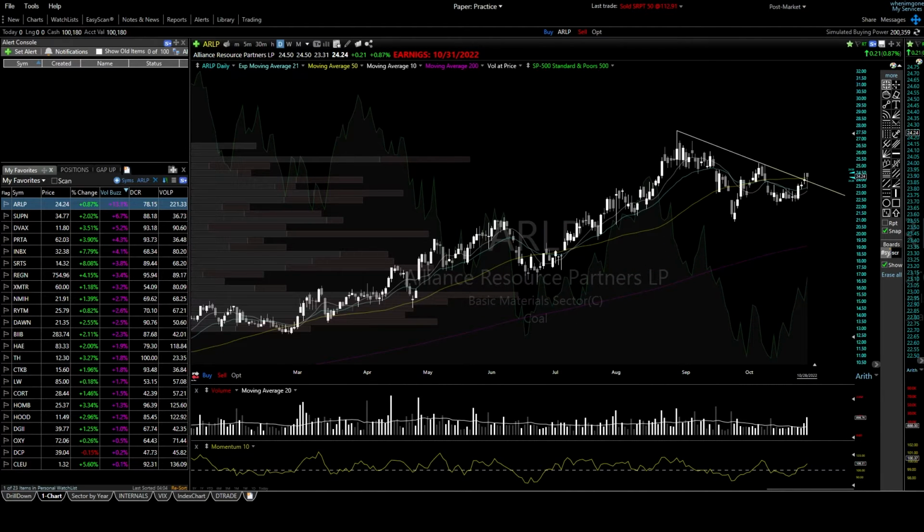And then in the background, you can see this shady area. This is the performance of the S&P 500. Here we have volume with 20-day moving average and momentum. I just use it for divergences, no active scanning on it. So let's begin with the watch list.